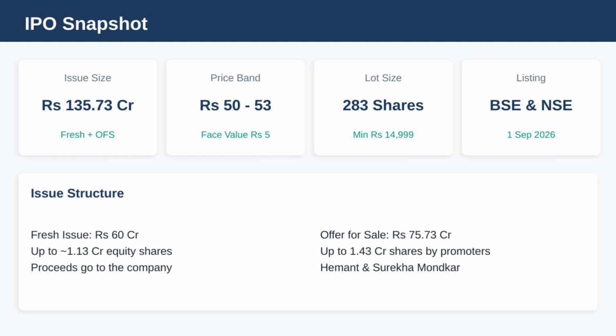Slide 3, IPO Snapshot. The total issue size is 135.73 crore rupees, comprising a fresh issue of 60 crore rupees and an offer for sale of about 75.73 crore rupees. The price band is set at 50 to 53 rupees per equity share, with a face value of 5 rupees. Lot size is 283 shares, so the minimum investment for retail investors at the upper price band is 14,999 rupees. Shares will be listed on both BSE and NSE.